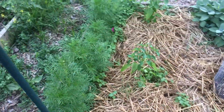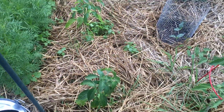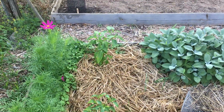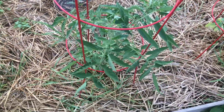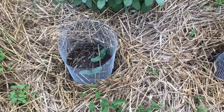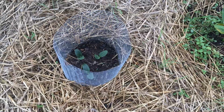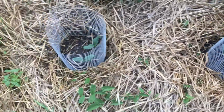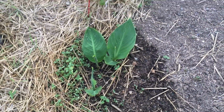Bed 4. Cosmos are coming up, starting to bloom. Hot peppers are doing good. Still small, but they're growing. I have 3 different varieties. Got some tomatoes here along the front. A pepper plant, and then behind the tomatoes are some summer squash and zucchini. I finally got those in. One's a yellow variety and one's a green striped variety. Volunteer sunflower. Canna lilies are coming up.